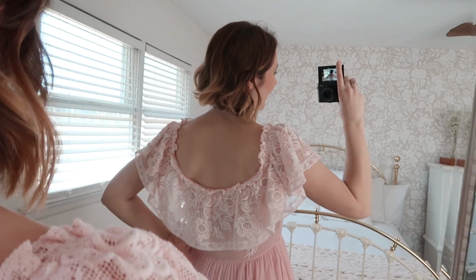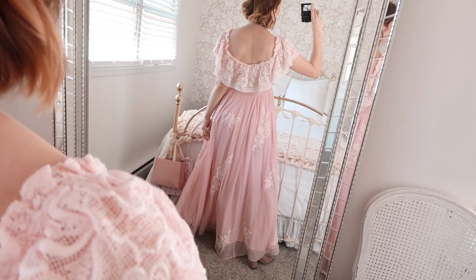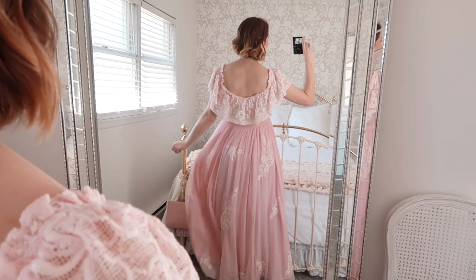And then the back of this dress is very ruffly like the front of it, and it has a really pretty silhouette, very drapey in the back. I love it. The next two pieces are from the brand Loeffler Randall.